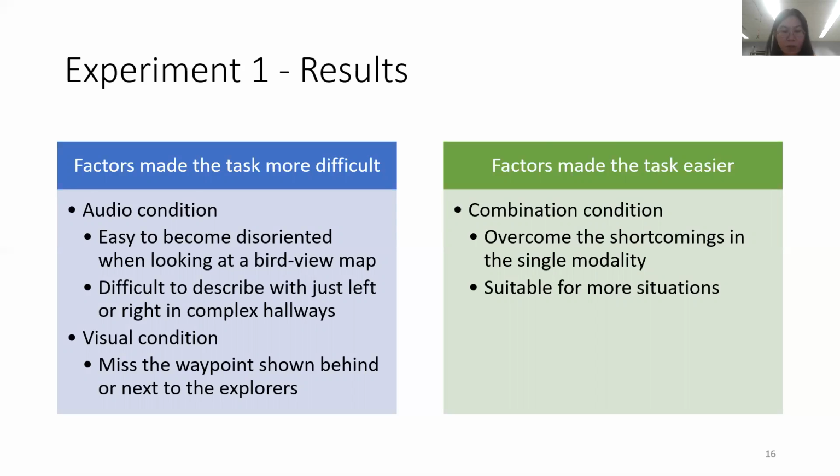For the video condition, although waypoints were useful to get rid of disorientation problems for the guider and easy to recognize for the explorers, some explorers missed the waypoints which were shown behind or next to them. Most participants described the combination condition as the factor that made the task easier.